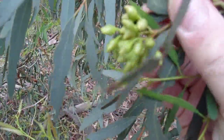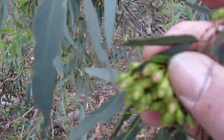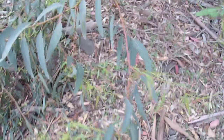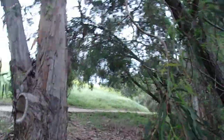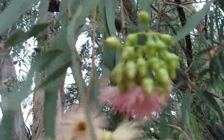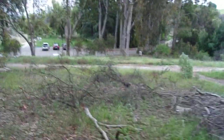So you can see the buds are capped, and then they open. What happens is the top of the cap falls off. And sometimes if you look on the ground, you'll see little tiny bud caps, and then the stamens come out like this right here, as you can see. The bud cap falls off. You see there's a pointed detachment. You can see where the longitudinal line is, where the bud cap falls off. That's the operculum.